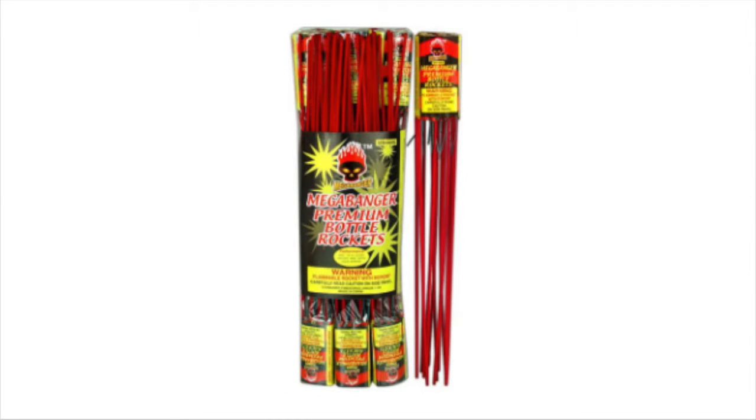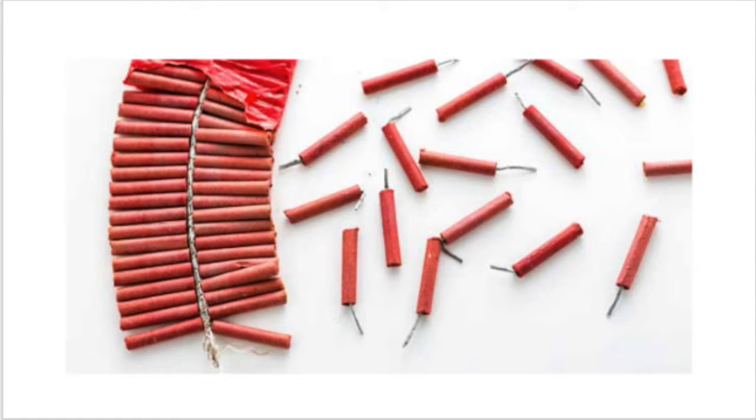The creation of this new compound became gunpowder, which led to the creation of many things, including fireworks. The first firecrackers and rockets were made using this new combination in China. Gunpowder was also used in guns, that sort of thing, hence the name gunpowder.